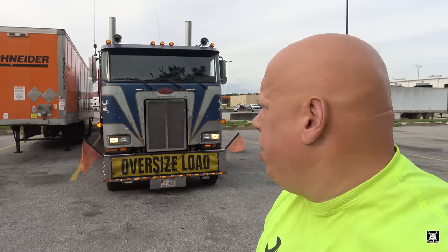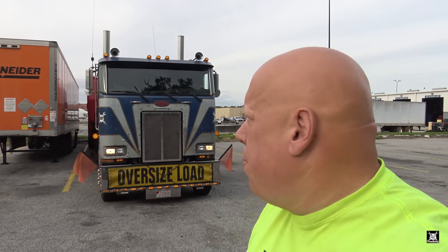Orwell behind me. Orwell's my 1984 Peterbilt 362 Cabover. Named him Orwell. George Orwell wrote the book, Peterbilt built the truck. Here I am with it.